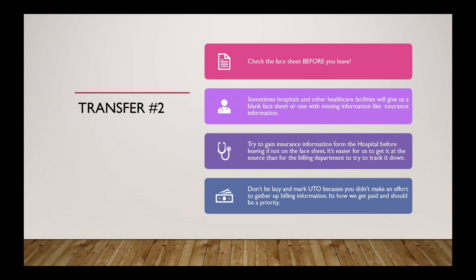Sometimes hospitals and other healthcare facilities will give us a blank face sheet or one with missing information, like no insurance information. Just ask. If the patient doesn't have insurance and the facility tells you that, then you know why it's blank. If not, maybe they were not able to obtain it, or they say, hey, we just didn't get it, we were in a hurry. We know that. So try to find out why. Try to gain insurance information from the hospital before leaving. If it's not on the face sheet, it's always easier for us to get it at the source than for the billing department to try and track it down.